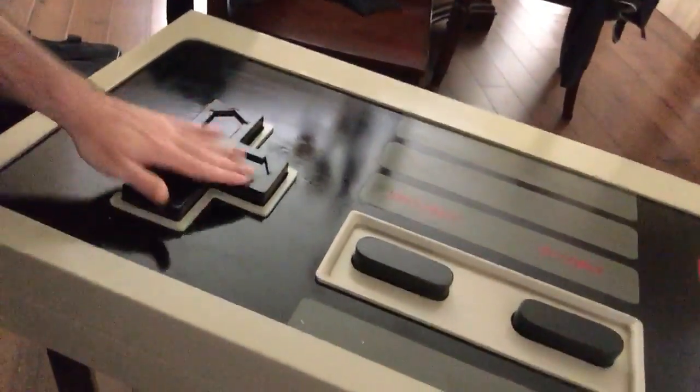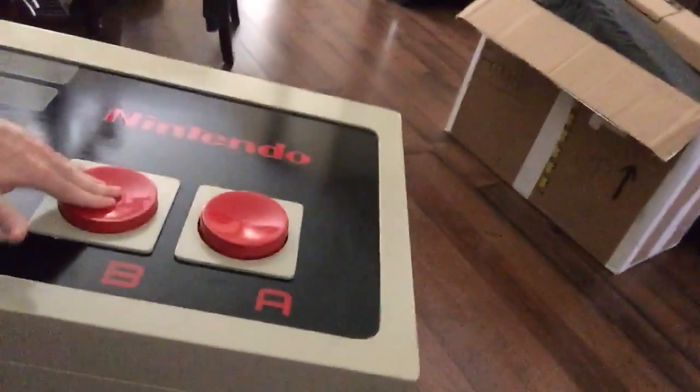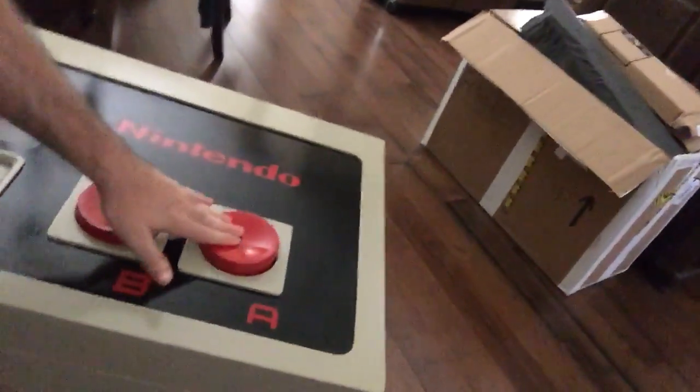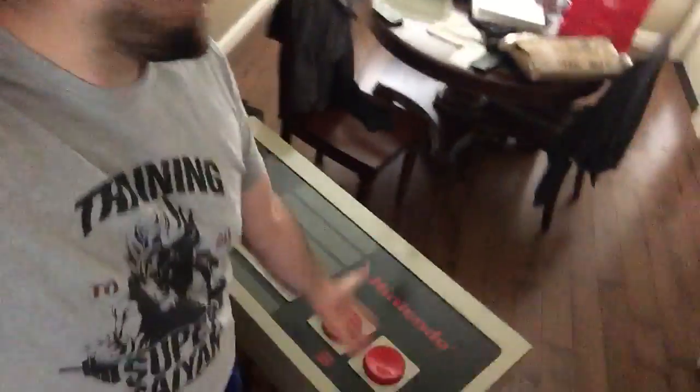Look at the directions here. Yeah, select and start. B, A. They're a little hard to push, and they're wooden, so it's not very practical actually for playing video games, but it's a gigantic table. This Nintendo controller that works, and that's pretty cool.